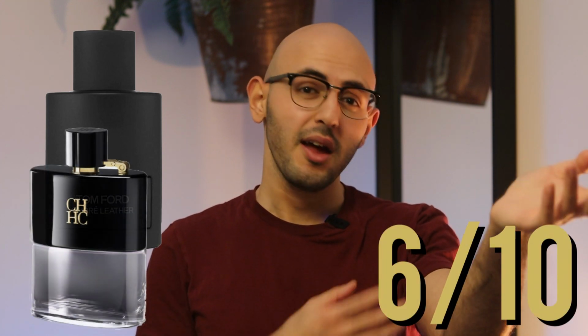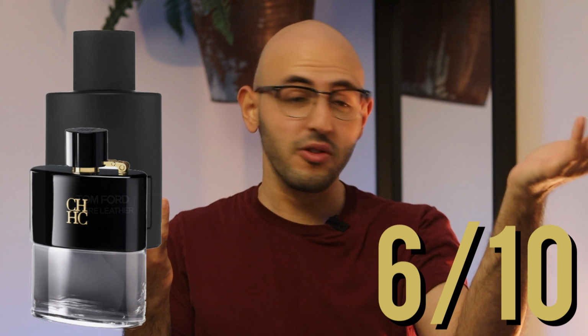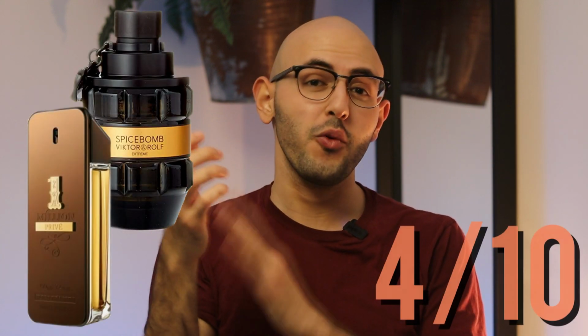Ombre Leather and CH Prive. Again, the opening was better, but now the Ombre Leather is all I'm getting. It's overpowered Carolina Herrera. So I would give this maybe a 6 out of 10. It just ends up being a lot of leather. It's still sexy. Spicebomb Extreme and Prive does not work in my opinion. 4 out of 10.